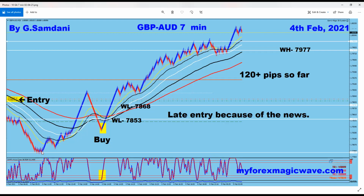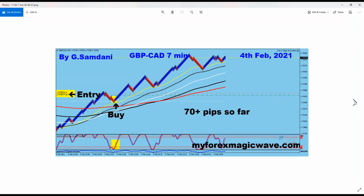This was the end of the day, and here a news came out. Remember I talked about it in my last video? So boom, boom, boom, here the news came out and the pound started getting strong. Now all pound pairs will be going to the upside. Then pound CAD, you see it did the same thing and went up above the wave. Beautiful long setup here, buy order here, 70 pip all the way. And this is on the 4th.